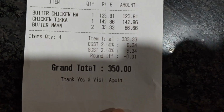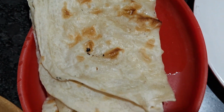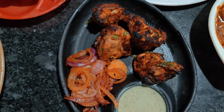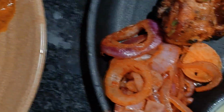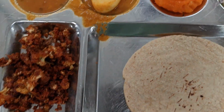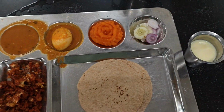So let's have a look at chicken butter masala and chicken tikka. So this is butter naan, this is chicken tikka, and this one is chicken butter masala. Let's have a closer look. And this is the butter chicken. So this is the Wednesday dinner. On Wednesday lunch we have chicken and dinner we have egg curry.